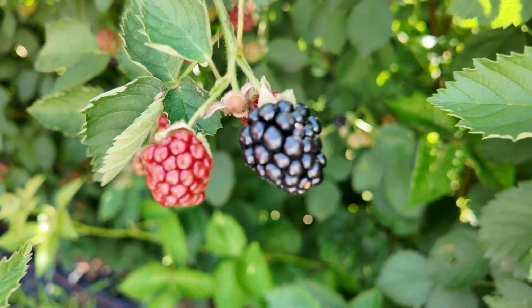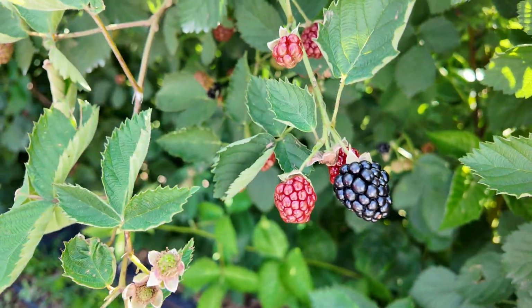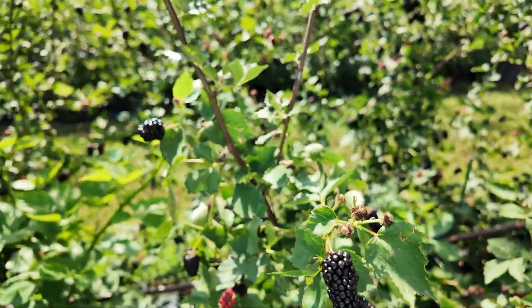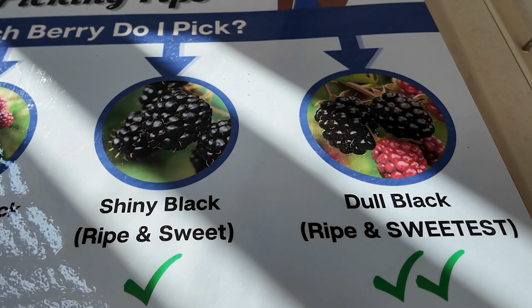The color is the first indicator that a berry is ready. You want it to be black all over with no red. But there is more to it than just color. You're looking at all the bumps, called drupelets, and you want them to be plump. And the dull black color indicates more ripeness than the glossy black.